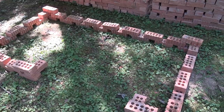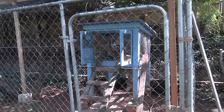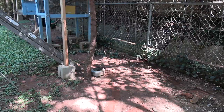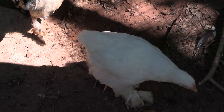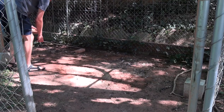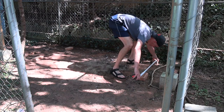So now what we need to do is measure all this, and then we'll know exactly how big to make a concrete footing in there. But first we gotta move the old chicken coop. Okay, here's where it's going. Hey, Biscuit. All right, so that's roughly it right there.